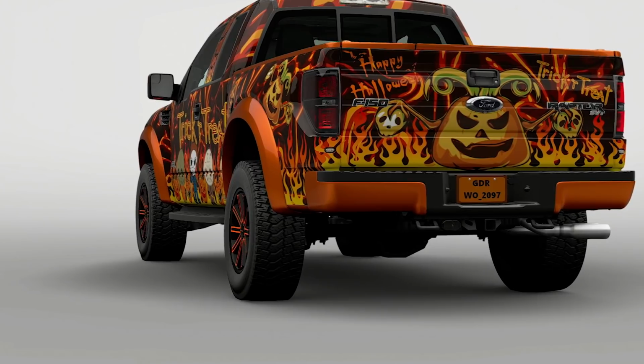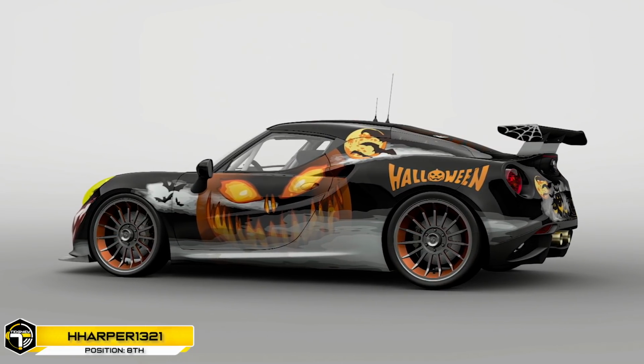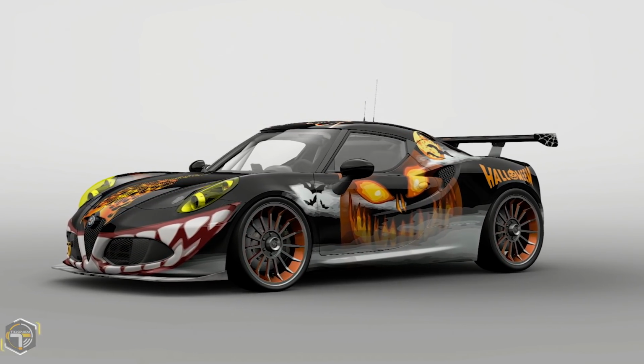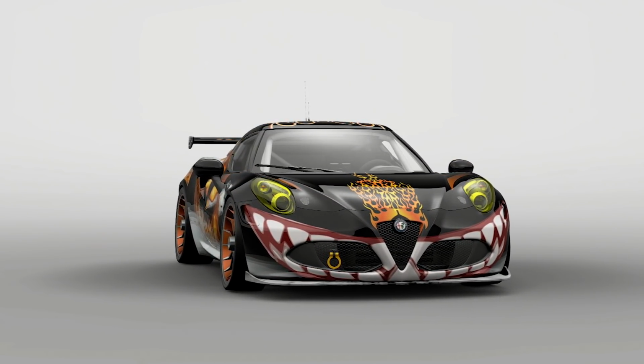Let's now jump to P8, which is this Alfa Romeo 4C, done by H Harper 1321, who is in 8th place here. Now, I loved the cloudy-esque with the pumpkin here. Thought it looked awesome. But the critical factor here for me was the teeth. This car suits teeth. Look at it. It suits it perfectly.